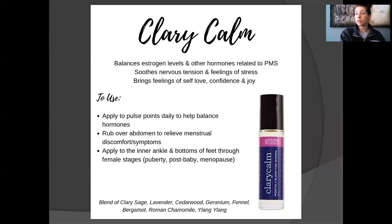But this is going to be perfect for balancing your estrogen levels, helping to manage those PMS symptoms, those monthly symptoms that you get. My body responds so well to this when I'm going through my time of the month that after 3 to 4 hours, I can tell when my body needs it reapplied. My irritability comes back, my cramping usually comes back, all of that. So I respond so well to this.